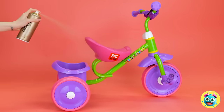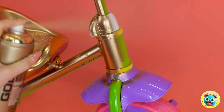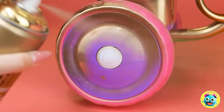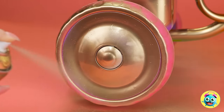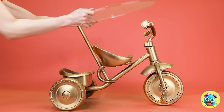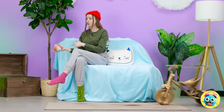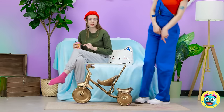I'll start by spray painting the trike gold! This will make it look classy! I can't miss any spots! Or the wheels! I need to let the paint dry! Then I'll put a sheet of glass on top! A fun table! Hmm, I think I'll order some noodles. Some... Hey, what's that? Wow, my very own table!